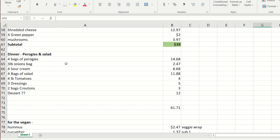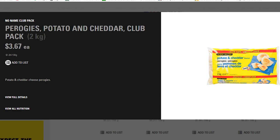One of the easiest ways to do this is buying in bulk. So you'll notice through some of this grocery list here, when I was buying bags of pierogies, I was buying the 2 kilo bags, which are I think $3.97. And so 2 kilos of pierogies feeds a lot of people. 4 bags only cost about $13 to $14, and that's really affordable to feed about 30 heads, plus of course some of the good accoutrement that goes with pierogies.